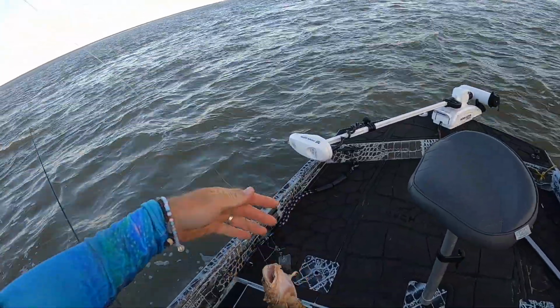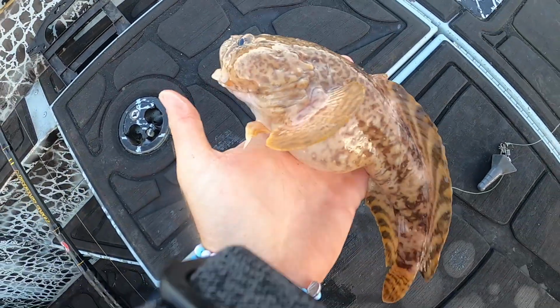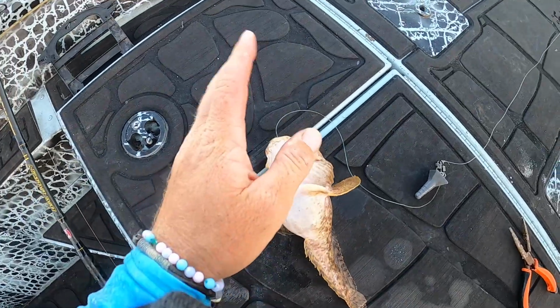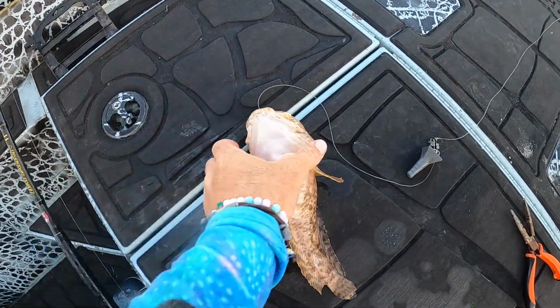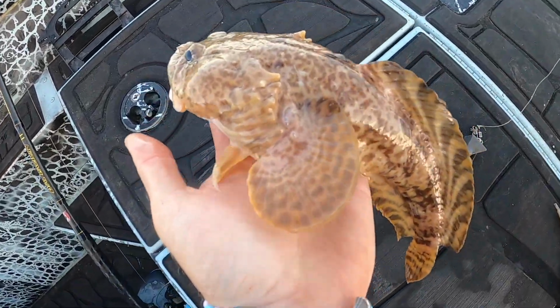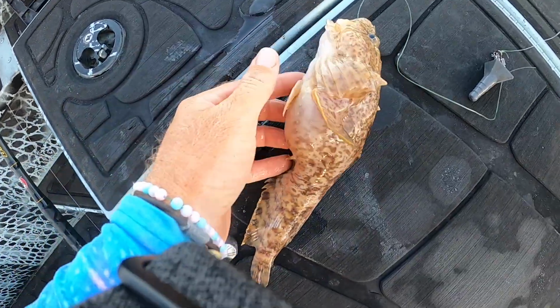Good grief. He just ate that bait up. Look how far down it is in his mouth. He just ate it and was just sitting down there. No fight, no nothing. I saw my rod tip go like that, and that was it. Who knows how long he's been down there. That's a nice toadfish, probably an 11-inch fish right there.